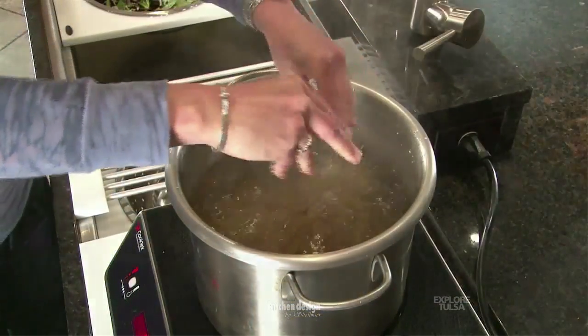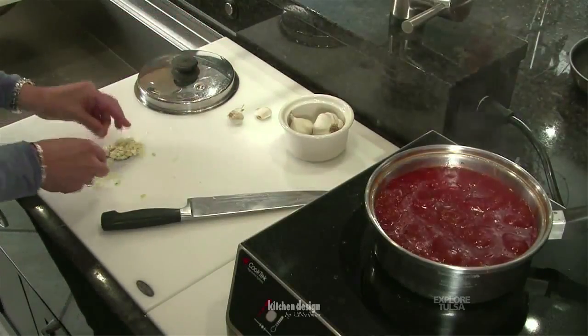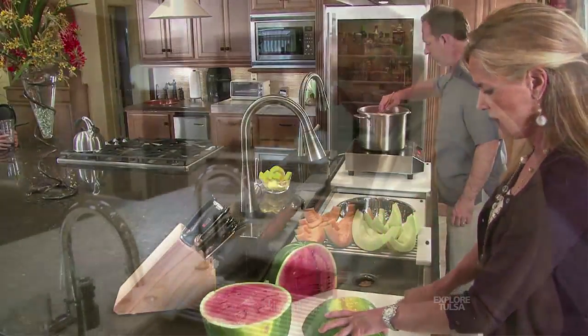So at the galley, it's all done here, the cleaning and the complete kitchen. And that's what we do, and we enjoy the heck out of it.